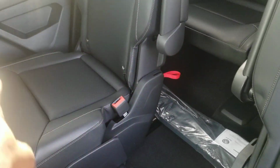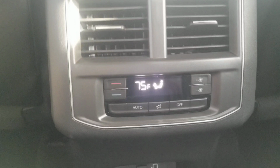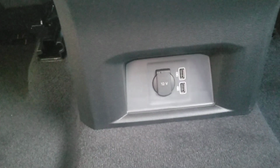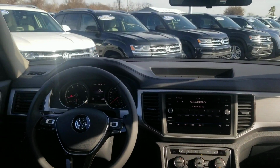There's also a lever underneath you can push back, and these seats slide back. Latch hookups for the seats are right here, and over there on that side, there and there. Climate control is right here. You can lock that out from the front. There's also a 12-volt charger port there and 2 USBs. Inside this armrest, there's also another USB. Here's a look through from the back to the front.